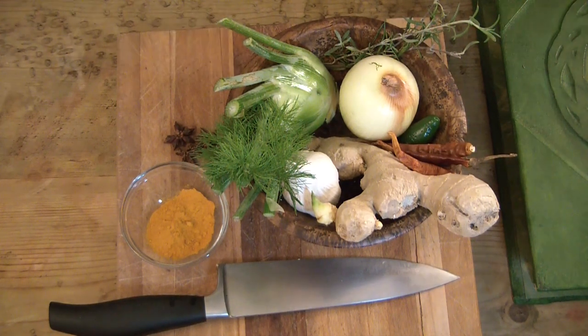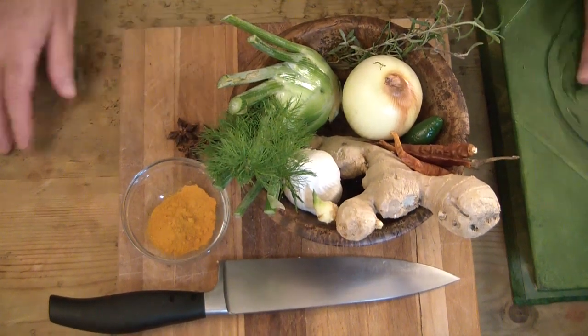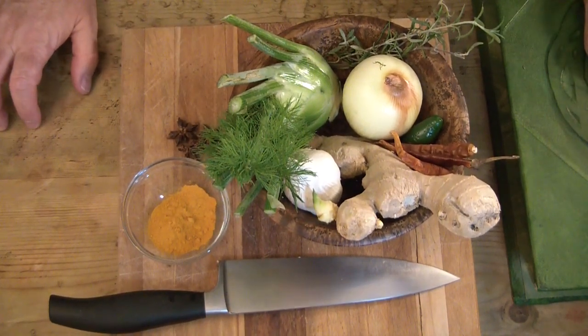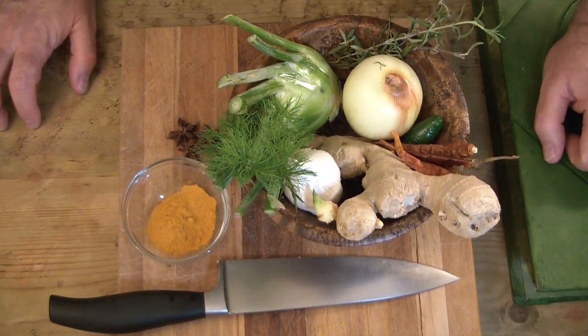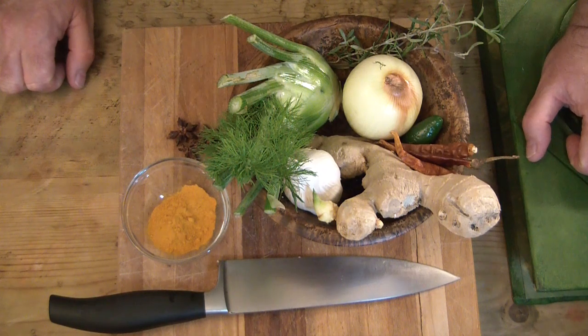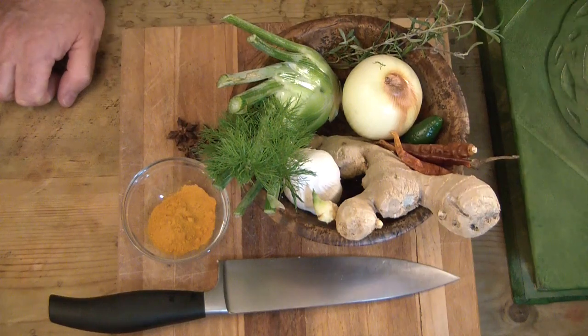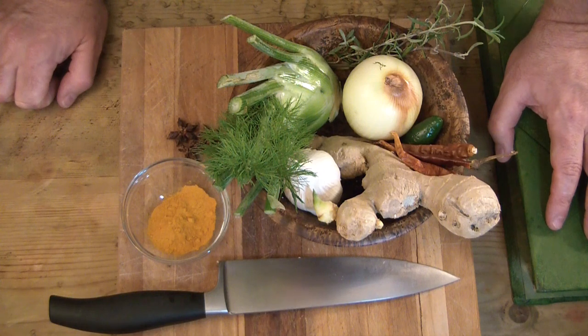Matter of fact, the only thing in here that's not really fresh is the turmeric. That's because mine died. And I have a new one planted, but I can't pull the roots yet because it's a young plant. So I did some research, and this is an organic powdered turmeric, and it has the same constituents as a fresh turmeric root. So for this purpose, it's perfect. And now what I have to do is prepare these. So let me tell you what we have here.